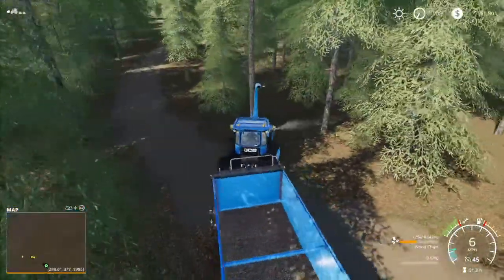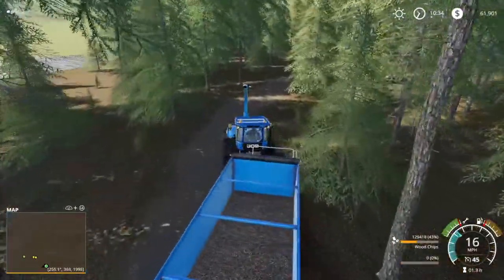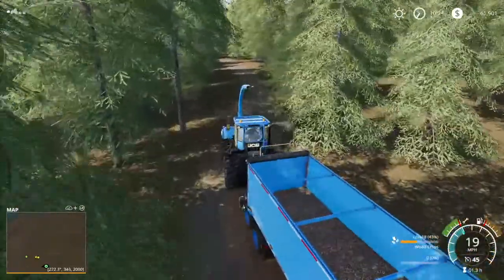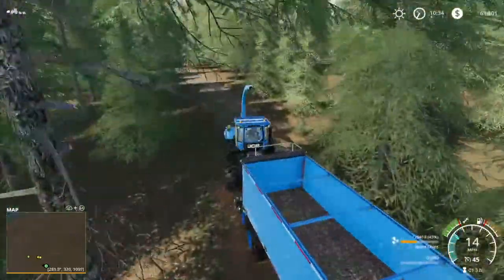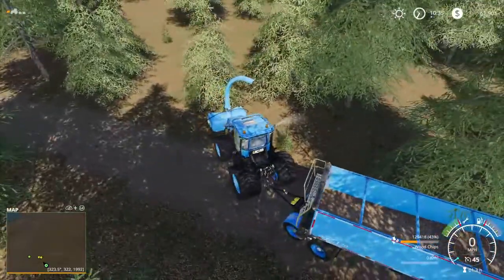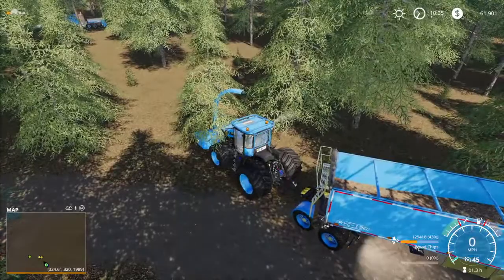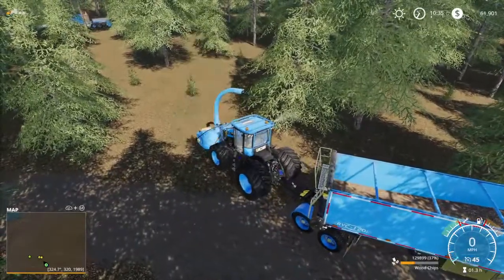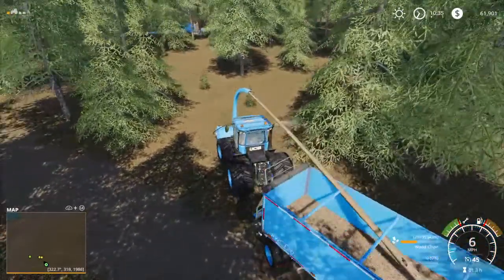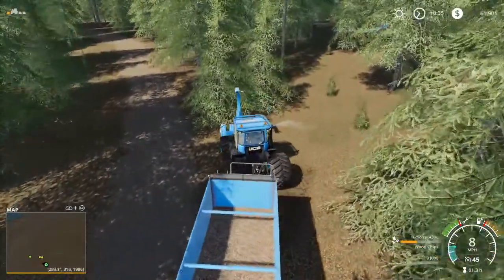I almost crashed into one, but didn't know I was still turning around in my view. Alright, so we're back to our site, just on the back side here. So I'm going to clear some of these smalls out right here, just to get that out of the way. There's two more here I'll deal with right now.